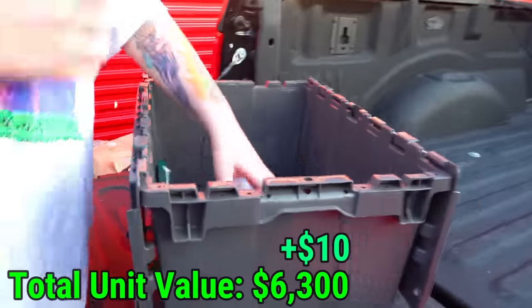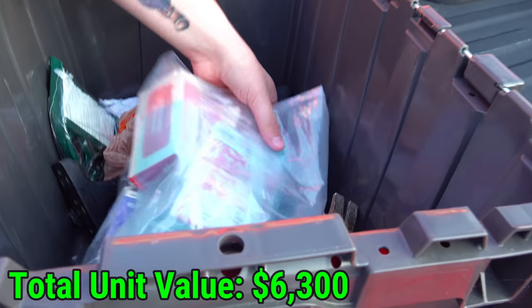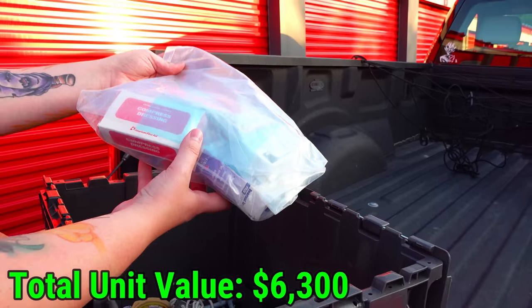I guess, you know, I keep my bulletproof vest with my kitchen stuff too. It makes sense. You don't want to accidentally get shot while you're grilling.